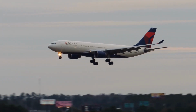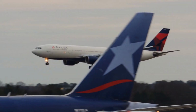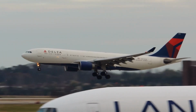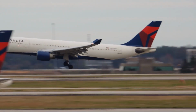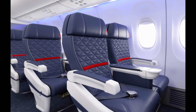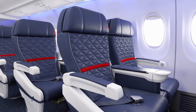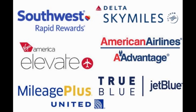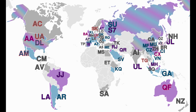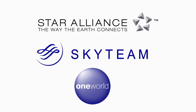So first, let's get into legacy carriers, and I'm specifically talking about the 5 that we all know of in the United States: Alaska, United, Hawaiian, American, and Delta. A typical characteristic of legacy carriers is that they usually provide higher quality services than a low-cost carrier. For example, a legacy carrier typically offers first class and business class seating, a frequent flyer program, and exclusive airport lounges. Many legacy carriers are also members of an airline alliance through which they agree to provide those services to each other's passengers, in which there are Star Alliance, SkyTeam, and oneworld.